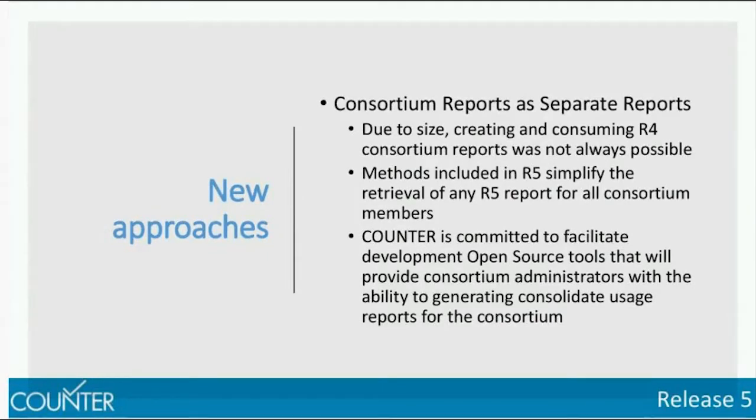Again, it's not an issue all around the world, but Release 5 no longer makes consortium reports mandatory. Of course, publishers can provide them, but it's not mandatory. And this was really because some vendors cannot provide consortium reports to all consortia due to the size. So what we are doing instead is we are trying to create some open source tools that will provide consortium administrators with the ability to generate consolidated usage reports for their consortium members. That work is underway at the moment, and I hope shortly to be able to provide some more news on that. But again, something that we're working on very hard.